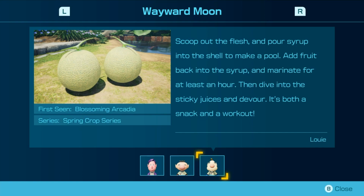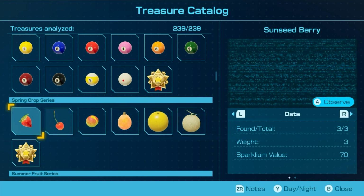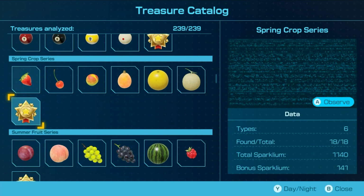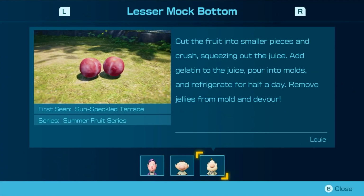See, this is what I kind of want to read out of this stuff. I've been doing this for like 7 minutes, and I'm already pretty far into this. Sorry, guys. This always happens. Alright, so. Cut the fruit into smaller pieces and crush, squeezing out the juice. Add gelatin to the juice, pour into molds and refrigerate for half a day. Remove jellies from the mold and devour.